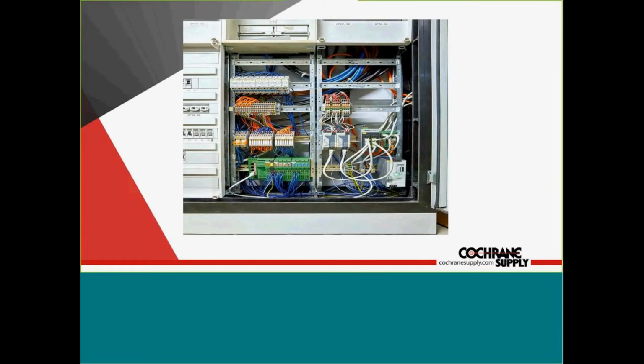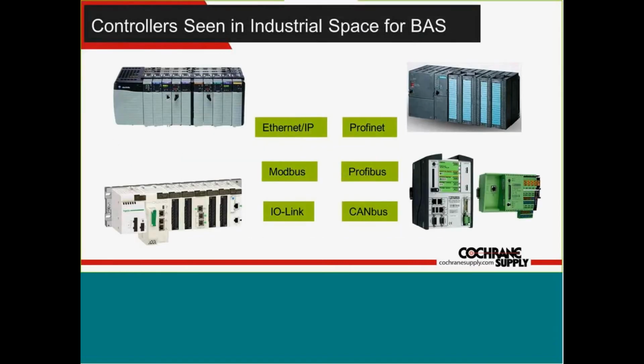So this is what an information control cabinet would look like. You have a controller, and it is connected to a variety of different signals. You got networking equipment. You got terminal blocks that are connected to a variety of different sensors out there. You got power cables coming in. Lots of different things happening inside of a control cabinet for an industrial application. And these are some of the controllers that you will see in a lot of those industries.